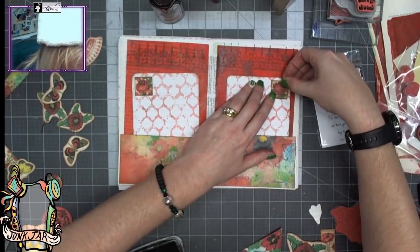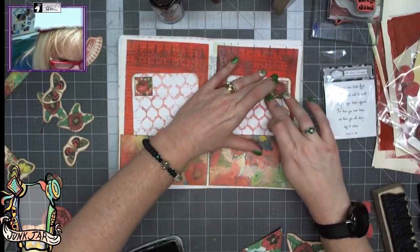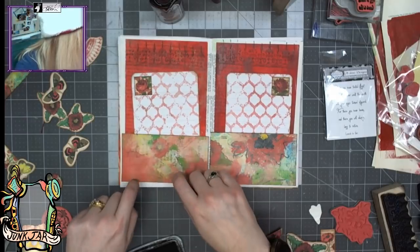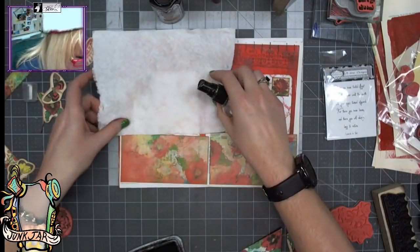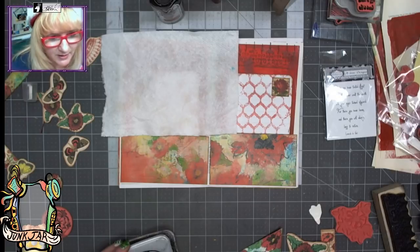Put this over here. What do you think? Yes? I'm going to add some Tattered Angels on this side. So where's my scrap of paper? I'm going to do this. I'm going to close up the ink pad so I don't get ink all over me.